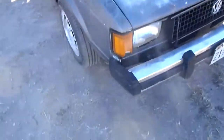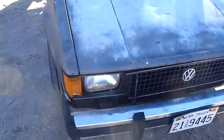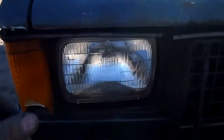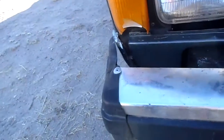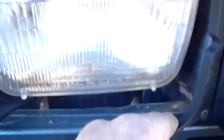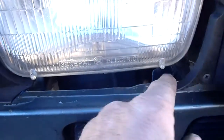I do have a brand new grill, and I'll show you in a second, that's in the back. The only reason I didn't put it in is because you need bezels that go around the thing, and it did not come with bezels. So I didn't put it on because I knew if I take it apart, it's going to fall apart and I wouldn't be able to put it back on. But you can get these bezels, and you probably need to get the little inserts that go behind there too to hold that bezel in place.